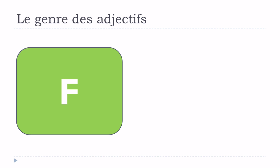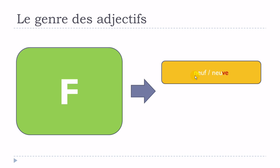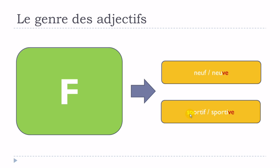So let's see now if your adjective at the masculine form is ending with F. So we'll take this first example, neuf. So basically this F will need to disappear, and you will put V and then E instead. Okay, so you will get neuf, that will become neuve. Okay, neuf and then neuve. Okay, and then as well, sportif will become sportive. Okay, so F is going away, and then you put V instead. Okay, so for the meaning, neuf, sportif.